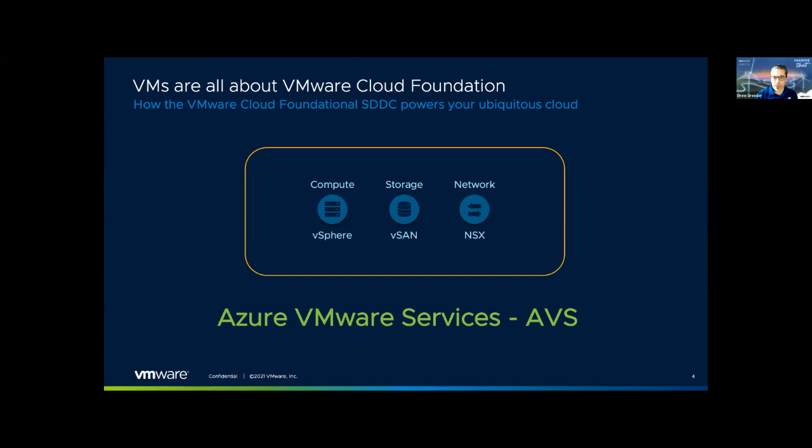Now, Azure has a partnership with us as well. It's run, operated, and supported by Microsoft directly. It's also known as AVS, and it's actually a very good offering. It's the same platform, right? vSphere, vSAN, NSX. And so there's really no need to fluff it up because it operates nearly identically as the other clouds do.